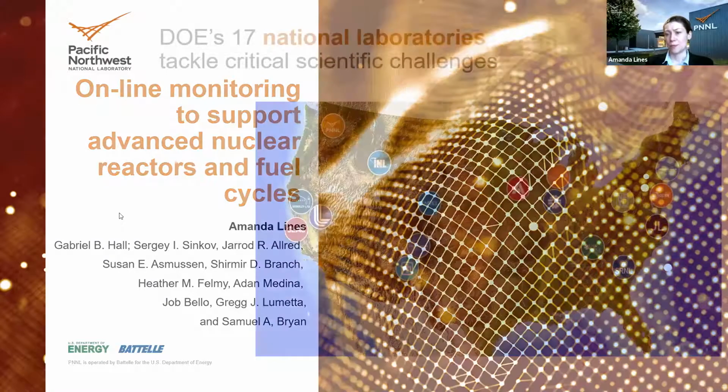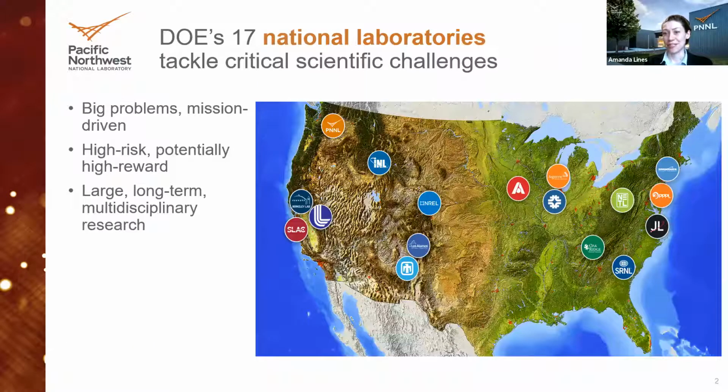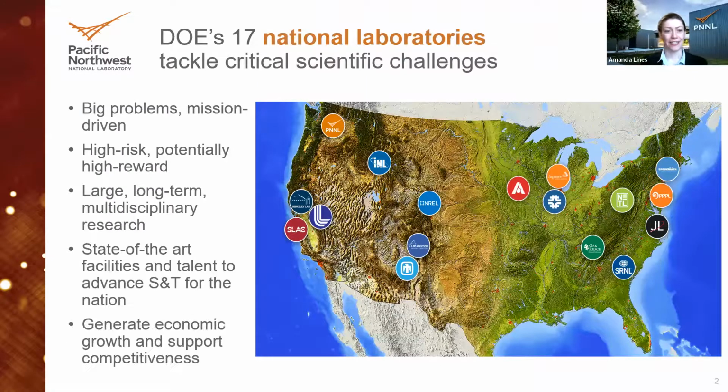So PNNL is one of 17 national laboratories across the United States, and they tend to have certain commonalities. Really, we tend to look at very big problems or be mission driven. We tend to focus on high risk, high reward, long-term work, but really, and perhaps the most exciting commonality from my perspective, is the fact that we have the resources to make some very exciting capabilities or state-of-the-art facilities that let us tackle some of the biggest challenges facing our nation.